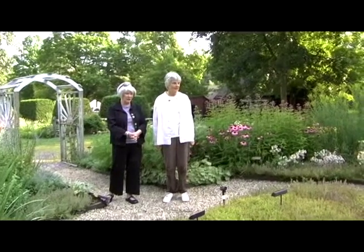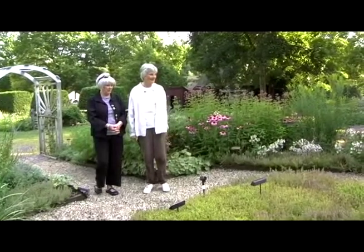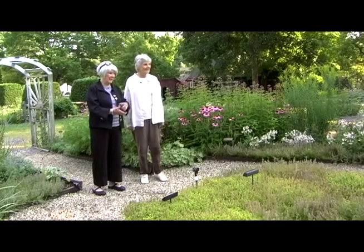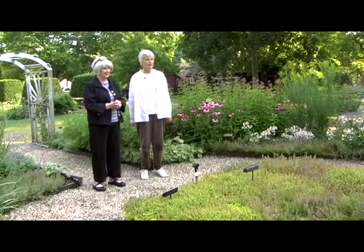And look at these, the thyme in here. How many different types of thyme? Oh, I don't know. I know there's lemon thyme. Yeah, we have lots of thyme. And little baby strawberries? Are those the French strawberries? Yes, the little alpine strawberries.